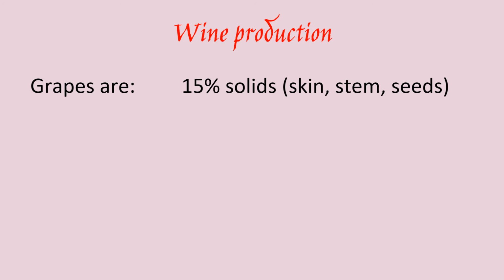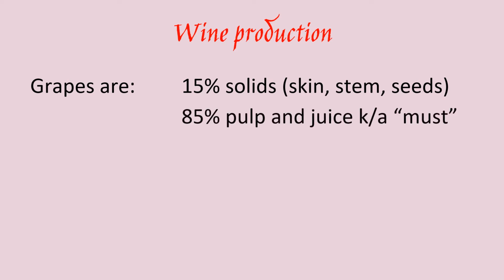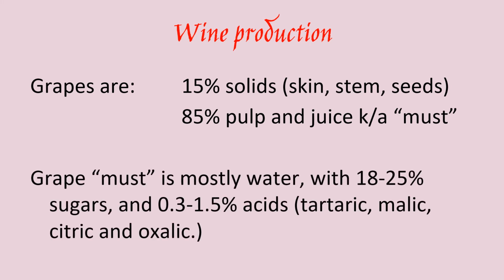When you look at a grape, it's about 15% solid, meaning the skin, the stem, and the seeds, and about 85% pulp and juice, which is called the must. This must is mostly water, but depending on the grape, it's 18 to 25% sugars and between 0.3 and 1.5% of the acids, tartaric, malic, citric, and oxalic, which give it much of its flavor.